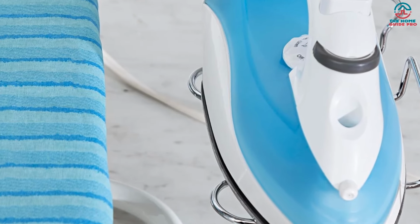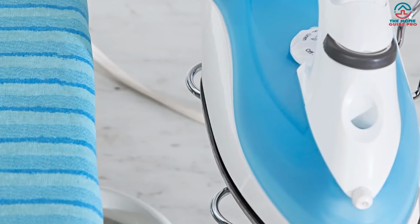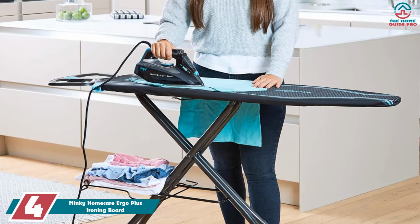Find more useful products that quickly remove wrinkles from your clothes by checking out our guide to the best steam presses. Moving on, at number 4, we have the Minky Homecare Ergo Plus Ironing Board.